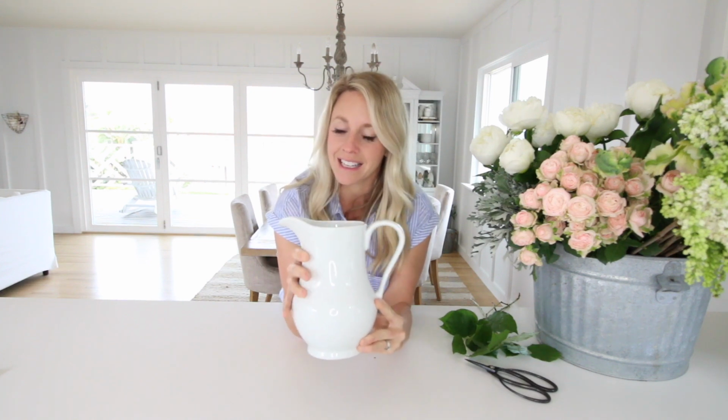So for the vessel, I'm doing something a little different. I like to always mix it up on you guys. I just feel like since this is a Mother's Day inspired bouquet centerpiece that we're putting together, you could gift this to your mom, kind of a two-for gift. I picked this up at HomeGoods, $7.99 the other day. It is simple. It is white, it is basic, but I really want to jam-pack this vessel, this pitcher, with a lot of flowers because I want it to be just full and beautiful today.